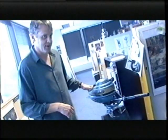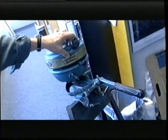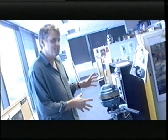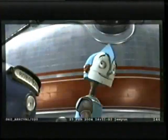This guy right here kind of started it all. This is an Evinrude motor from the 40s or 50s. I just think he's got a lot of personality, you know? He's helping inspire our main character, Rodney.